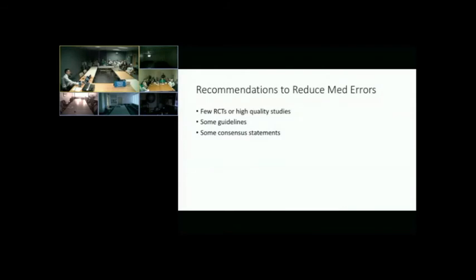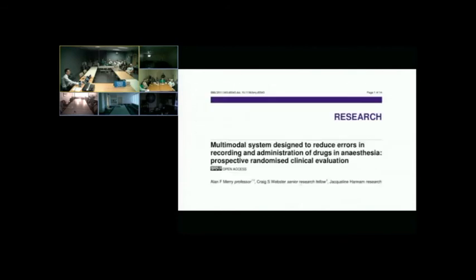So I did a literature search looking at recommendations to reduce medication errors, and there's actually very little good quality evidence or high quality studies looking at various interventions and what their effect on drug administration error rates are. There are some guidelines and consensus statements, but very few RCTs at all.